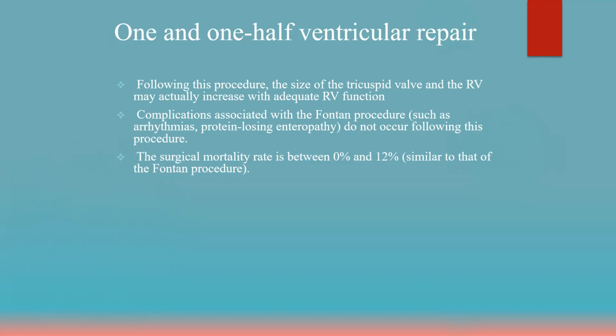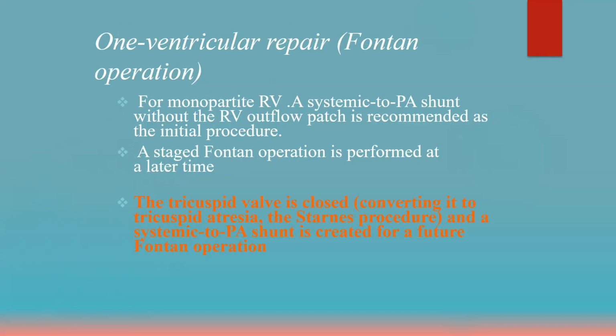1.5 ventricle, as we said, we mentioned it. But the beauty of 1.5 ventricle is that you can always shift this patient into a full two-ventricle repair if they fail 1.5 ventricle. If any patient has a monopartite RV, then they should go for univentricular repair. Z value less than -4, they should go initially for single ventricular repair. Those patients with RV-dependent coronary circulation should go for univentricular repair without decompressing the RV.